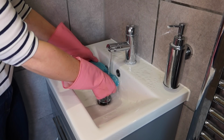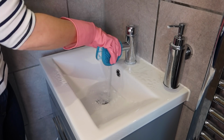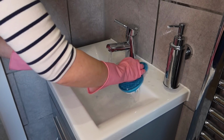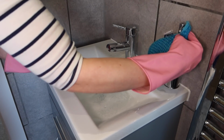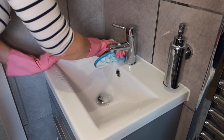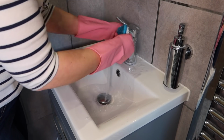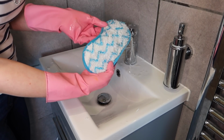I'm using a Minky bathroom pad thingy, and I like this because it's got a soft side as opposed to a scratchy side, so it's not going to be leaving marks or anything. I mean, I know the original Minkies are supposed to be non-scratch, but this one I feel more comfortable using, you know. I actually picked this up in a B&M haul recently, so if you fancy watching me go shopping in B&M and what I ended up buying, including this, go and check that out.